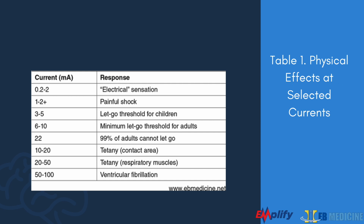Anyway, let's move on to treatment. In those with minor injuries like small burns and a low voltage exposure, if they have a normal EKG and no other symptoms, these patients require analgesia only.